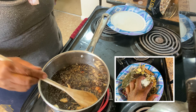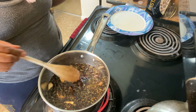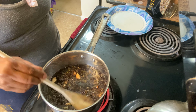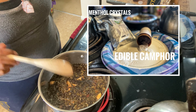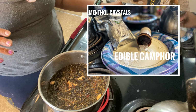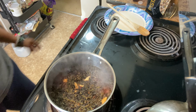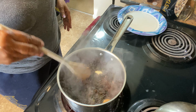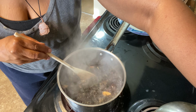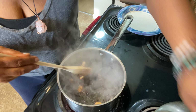The cold-fighting compound in garlic is allicin, which is also antibacterial and antifungal. Camphor reduces inflammation and reduces congestion. Menthol soothes sore throat, relieves coughs, and supports the immune system. Okay, we've come to a boil, and so I'm going to stir it and turn it down to simmer for 45 minutes.